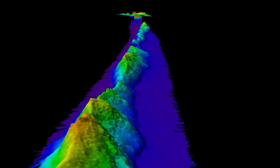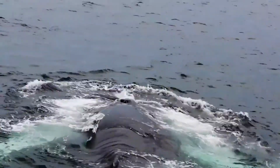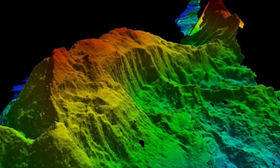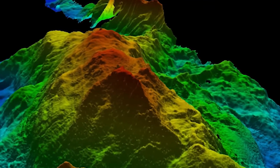The Charlie Gibbs fracture zone is one of the most significant topographic features on the bottom of the North Atlantic. They're effectively a channel between the East and West Atlantic. It's the only real deep area that cold deepwater species can migrate between the East and West Atlantic. Just to the east of the actual central part of that, we mapped one of the most significant features that we've seen on this vessel or in any program the Marine Institute has ever been involved in. We mapped a 3,500 meters high mountain, effectively, an underwater mountain.